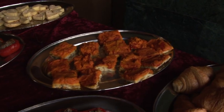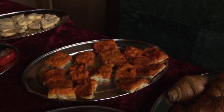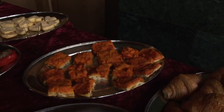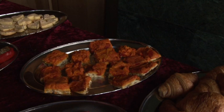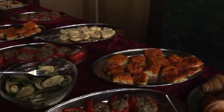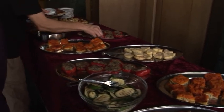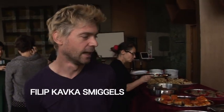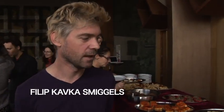Okay, we have a pumpkin pie here. First you make a dough: 500 grams of flour, mix in some sunflower seeds, put in some yeast, which you dissolve in 300 milliliters of water. Then you mix this for approximately 10 minutes, and you make a flat pie from it.